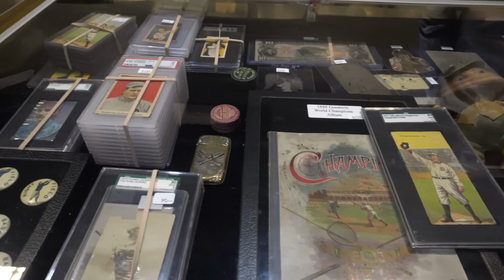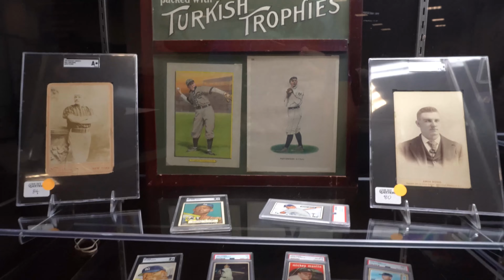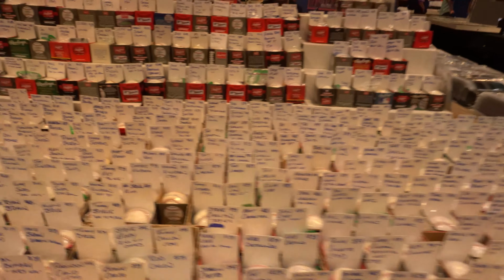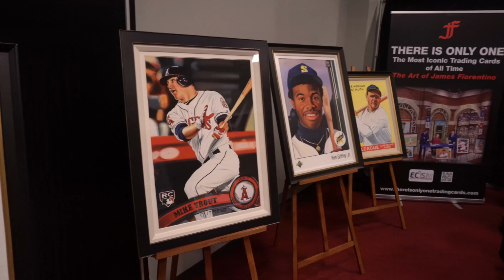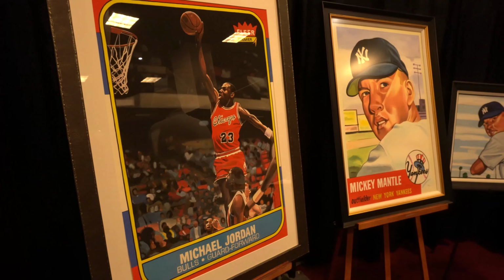Vendor-wise, there's probably between 200 and 300 vendors, so a lot of different options to go around the show. On top of that, they brought a bunch of different auction companies, so you can see some really high-end cards. There's a few other things as well at the show. People were selling autographs, whether they're on boxing gloves or baseballs, and they even brought out a few different artists. This artist here drew some pictures of baseball and basketball cards. You can see the Michael Jordan and Mickey Mantle.